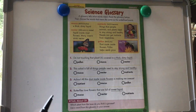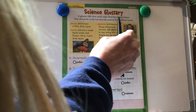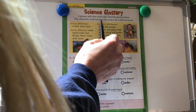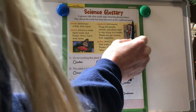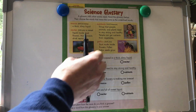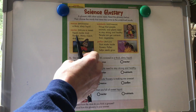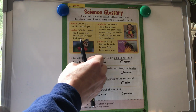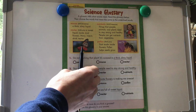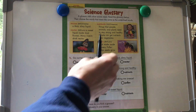Okay? So it says a glossary tells what words mean. Read the glossary below, then choose the words that mean the same as the underlined words. So mucus, a thick slimy liquid. Nectar, a sweet liquid inside most flowers. Many insects drink nectar. Just like our butterflies that we hatched out in the class, they drink nectar, and there's nectar inside flowers for them.